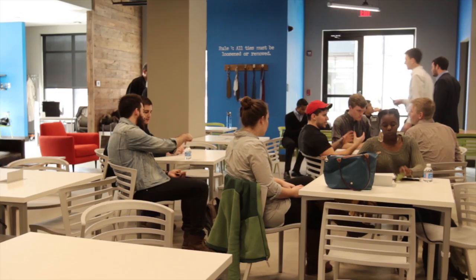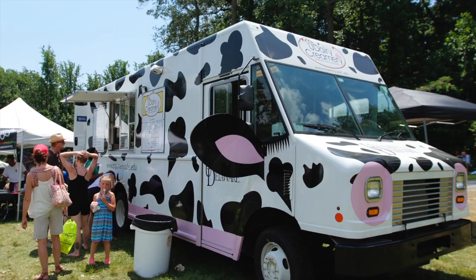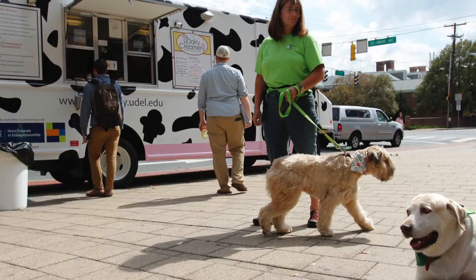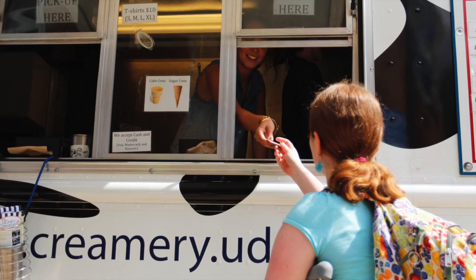In 2013, UDairy Creamery partnered with UD's Horn Program in Entrepreneurship to bring you the Moomobile. The Moomobile is a full-size ice cream truck that serves up to 20 flavors to all of UD's campuses. Don't be surprised to see the Moomobile out and about at places like the Delaware State Fair, White Clay Creek Fest, the Rockwood Ice Cream Festival, other corporate events, alumni outings, and more.